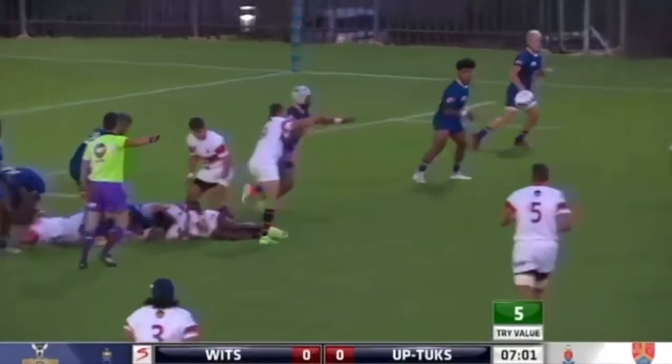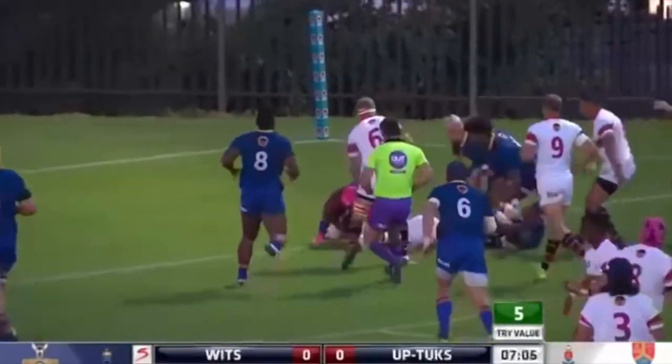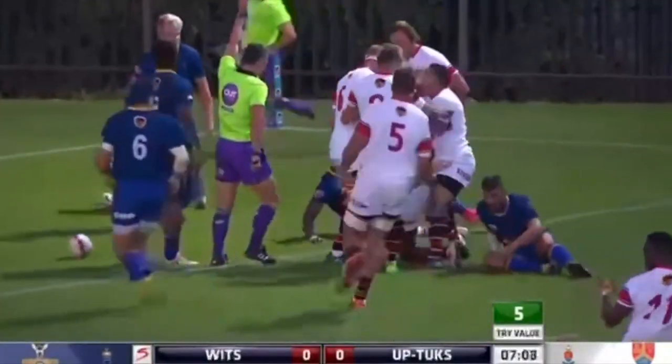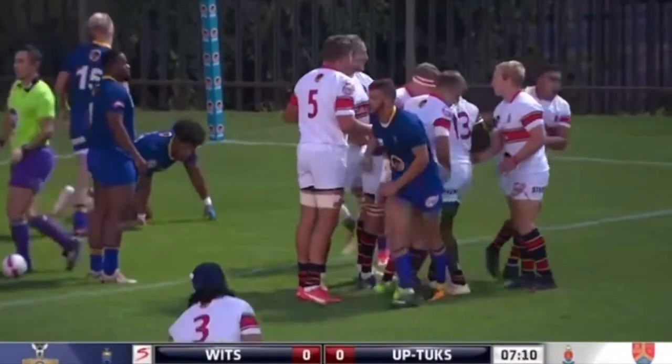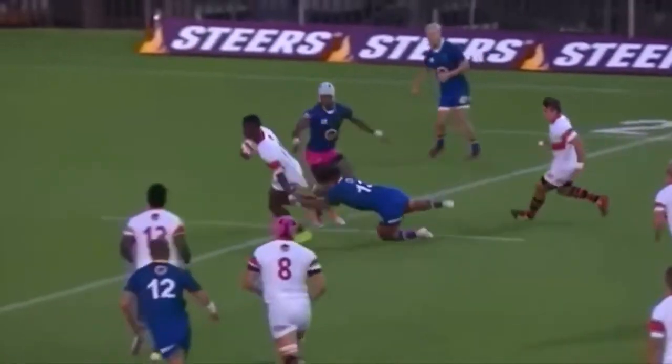10 meters out now. Marais, De Beer looking on the inside. What a pickup from Serrane. Can he stretch? Yes, he does. Yes, sir. First try for University of Pretoria Tuks. 7 minutes gone. Oh, they're on the board.